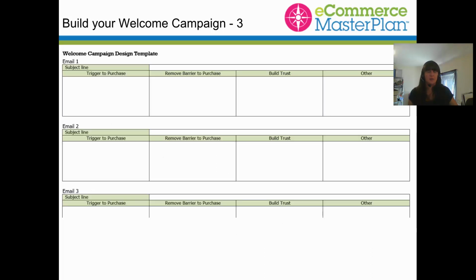Right, what are we going to do next with it? Well, the third step is to get organised, to take all those ideas that you've now split into the 4 groups and to put them into emails. So look at that list of messages you want to get across, and create yourself a table like this one in front of you, where we have email 1, what's its subject line, and then trigger to purchase, remove barrier to purchase, build trust, and other. So these are your 4 content categories.